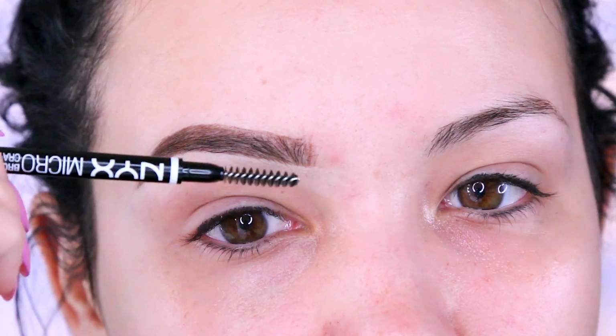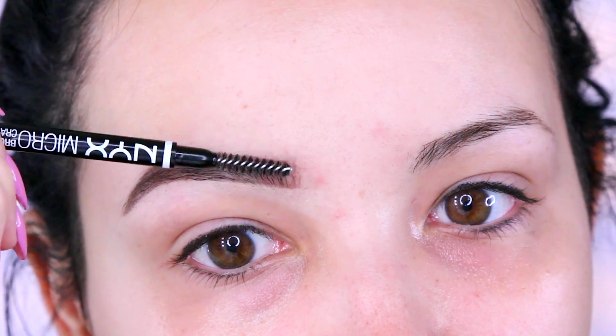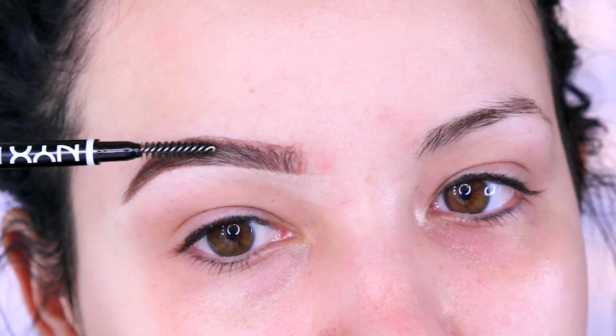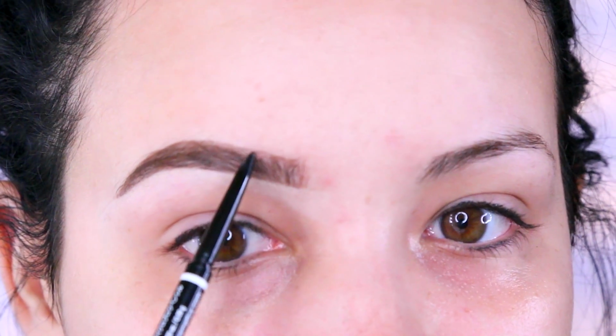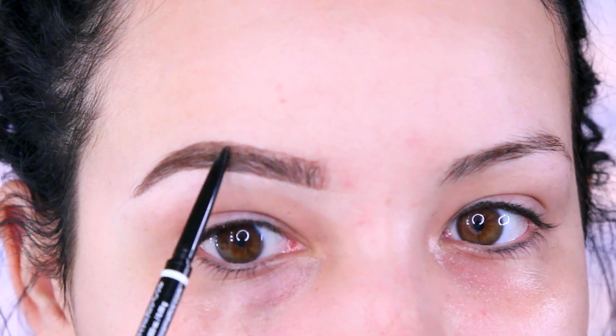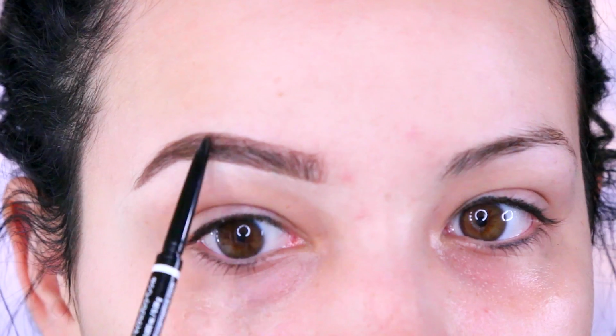Then I'm going to take the spoolie and blend, especially the front part, and then blend a little bit back. I'm not going to blend too much up here because since I don't have any hair up here, I need the top part to stay pigmented. Just like that. And you can see a huge difference already. Like I said, I like a fuller brow.